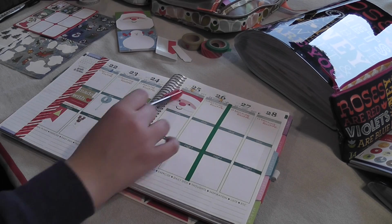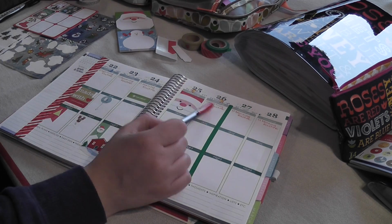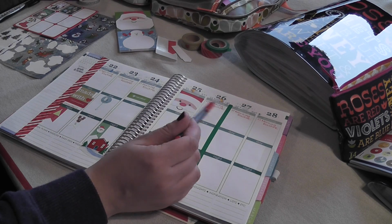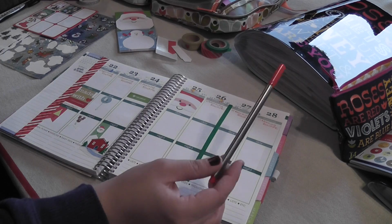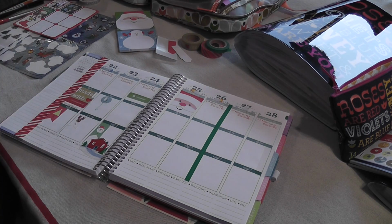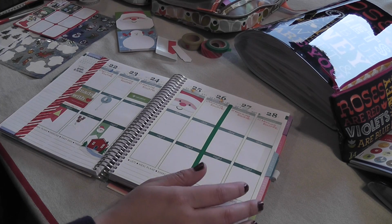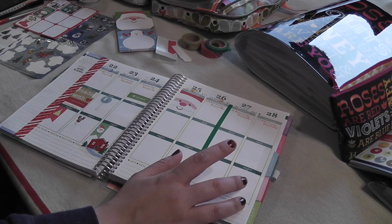Skip Christmas just because I feel bad writing on Santa's face, so I'm going to skip it. We're going to have a big Christmas breakfast, so I'll end up doing my morning routine anyways, but I don't need to write it that day because it'll be a mess in here and I'll need to clean it up anyways.